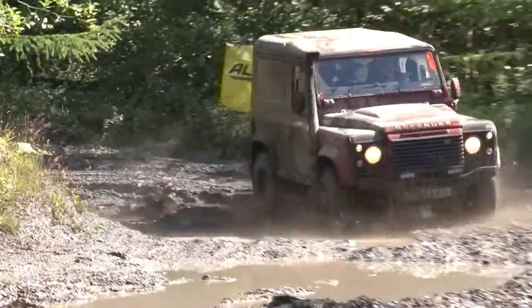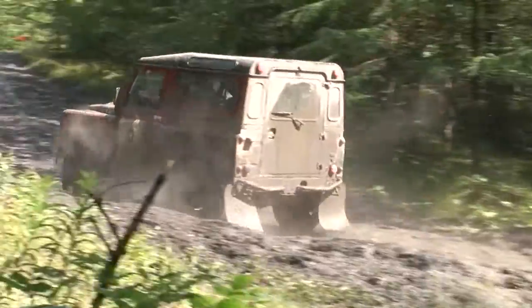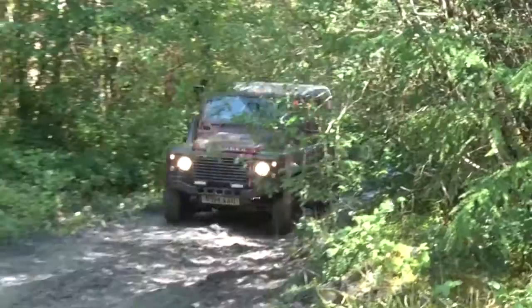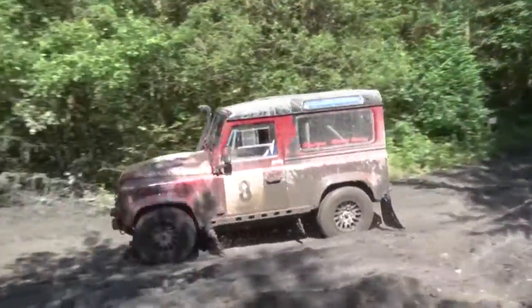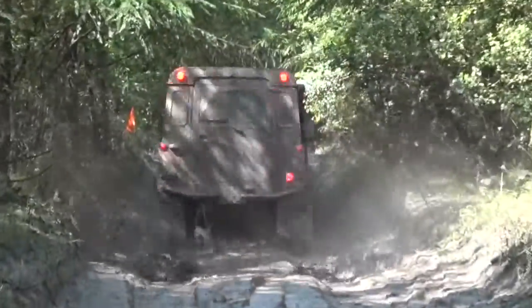Ed Cobley and John Tomley continue to lead the way in the defenders. The times were good, but with a minute and a half either side of them on the results, they would have to decide if they push or play it safe and take this result for the championship.